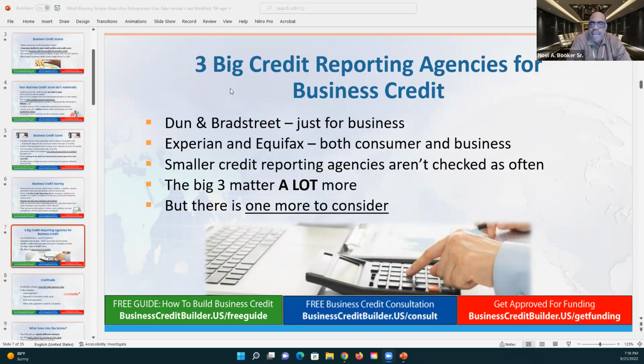The 3 big credit reporting agencies for business credit. You should know the answer already because I already told you. Dun & Bradstreet, and they only do business. Just a quick fact, Dun & Bradstreet has been around longer than the FICO score. Experian and Equifax both do consumer and business. They have 2 separate companies, one doing just personal and one doing business. There are smaller credit reporting agencies that are not checked as often. These three are the ones checked the most often, so that's what you need to focus on.